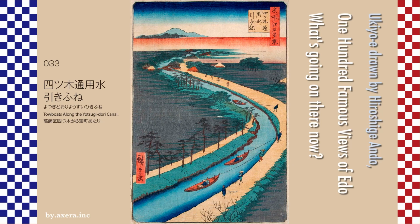I actually visited one of my favorite places from "One Hundred Famous Views of Edo," drawn by Hiroshige Ando, and saw what the scene is like now. The "Towboats along the Yotsugi-dori Canal" is a bird's eye view of the current Yotsugi to Takaramachi area from the sky above Hikifunegawa-dori. In Hiroshige's painting, the river is winding, but since it has been straight since that time, it seems that Hiroshige adapted the composition of the painting.